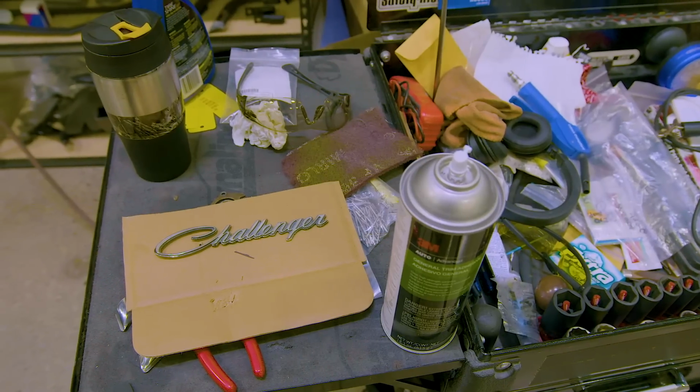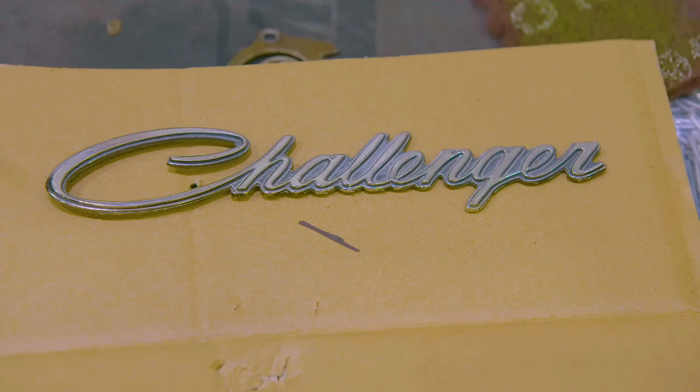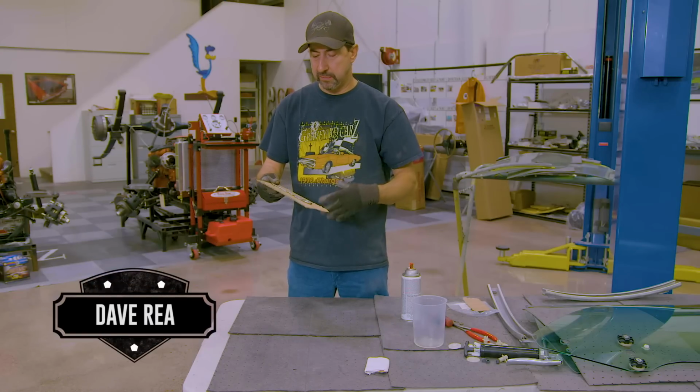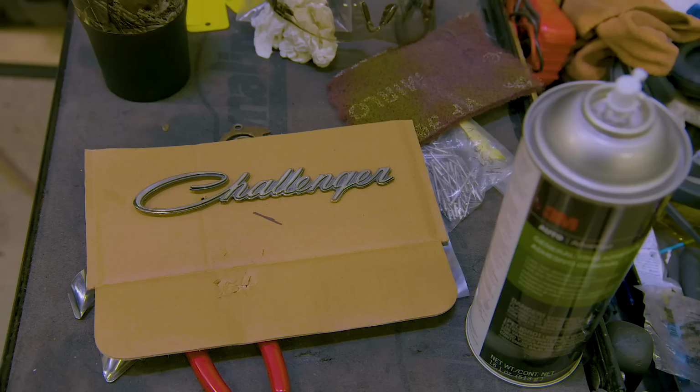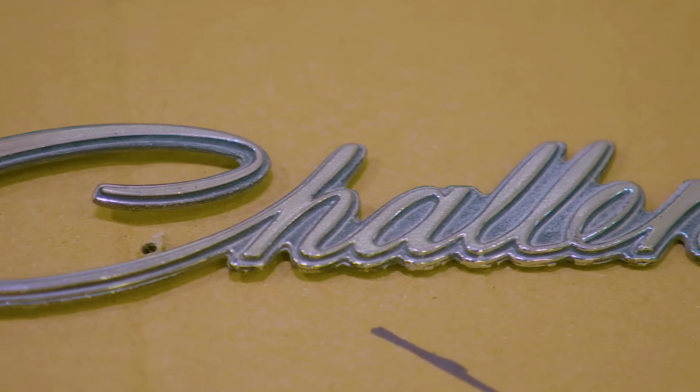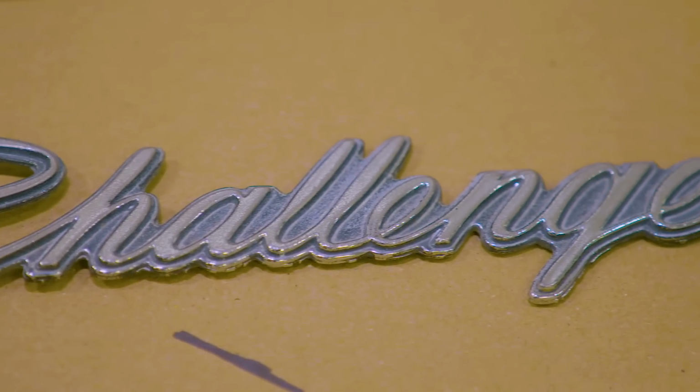What we have here is the 1970 Dodge Challenger emblem. For you guys that got beautiful emblems on your car, the chrome and everything's good, but all the paint's flaking off. We run into that a lot here at GYC. As you can see, this one here isn't perfect, but I just kind of use it as a demonstration. But you can see where it's really faded out bad, but the chrome is actually in really good condition.